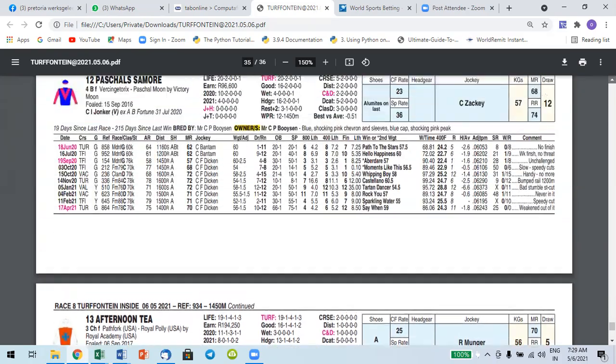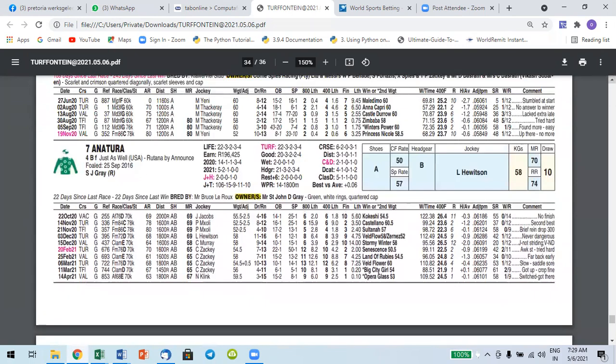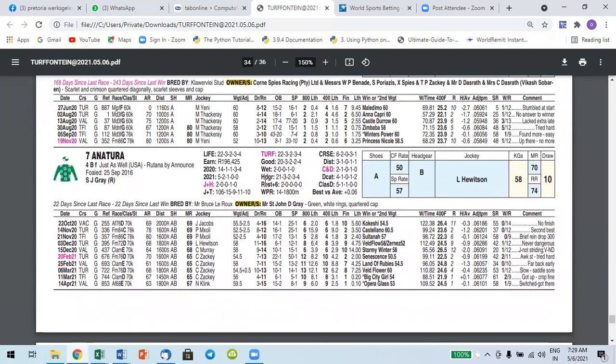So let's have a look at them. What's here at number 7 is Anatura, another Simpson Grey. Also, horse won his last 2 races. At a little bit lower level, but the horse is in form. He runs on well, and definitely with Lyle Hewitson on board must be included in all of your play.